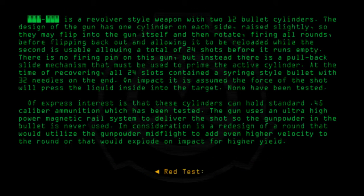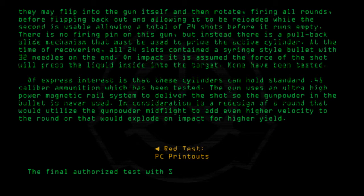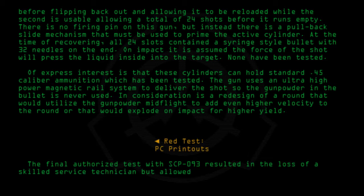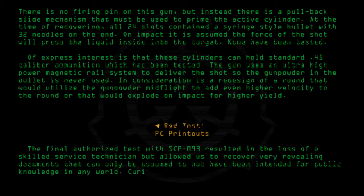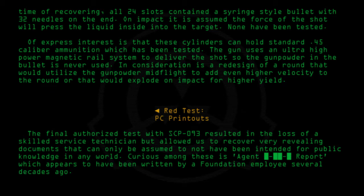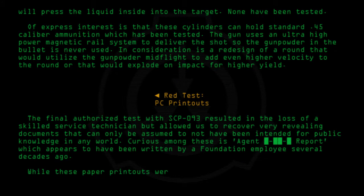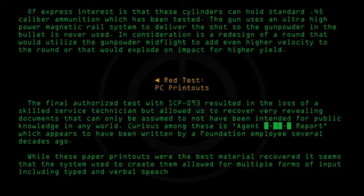Red test. PC printouts. The final authorized test with SCP-093 resulted in the loss of a skilled service technician, but allowed us to recover very revealing documents that can only be assumed to not have been intended for public knowledge in any world. Curious among these is Agent Report, which appears to have been written by a Foundation employee several decades ago. While these paper printouts were the best material recovered, it seems that the system used to create them allowed for multiple formats of input, including typed and verbal speech to text.